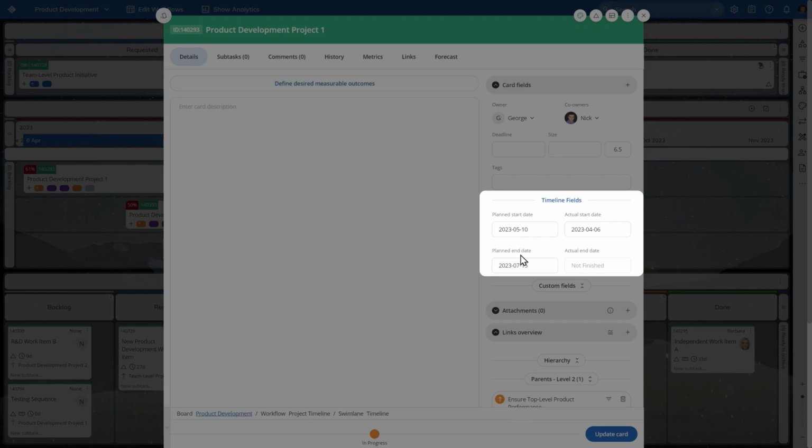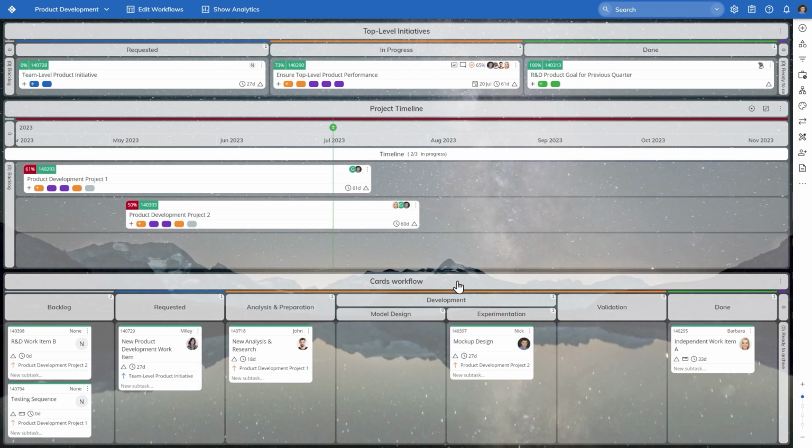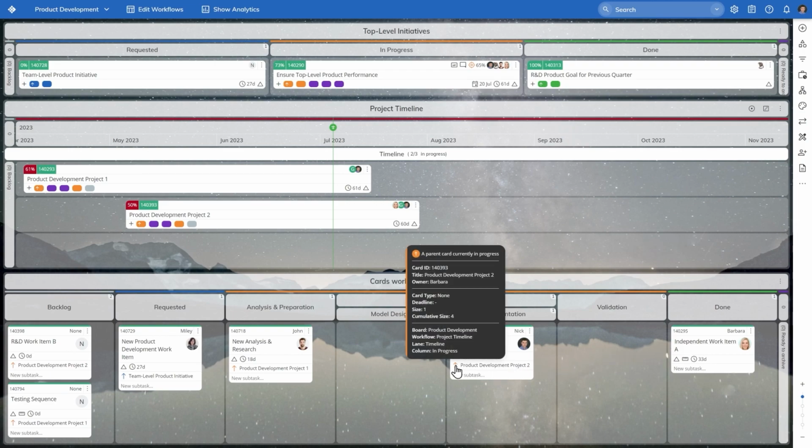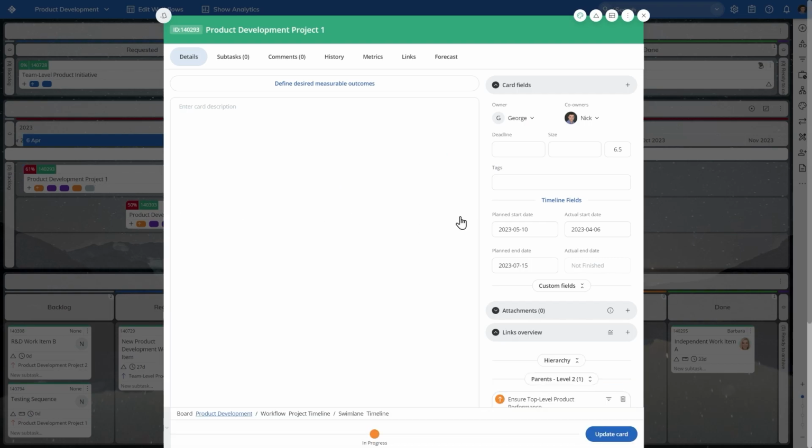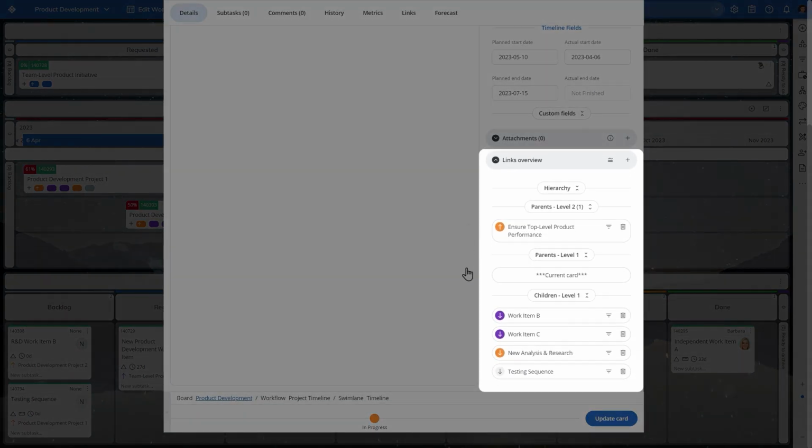The third type is the cards workflow, which consists of cards that represent daily work and can be either independent or part of an initiative. Both initiatives and cards can form unlimited levels of hierarchies through parent-child link relationships. They are visible under Links Overview inside the details of every card or initiative. As you can see, this particular work item is a child of a bigger initiative and a parent of several lower-level work items.